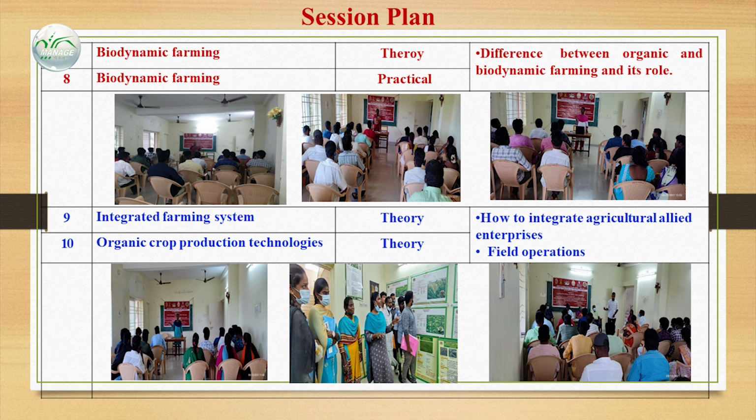For pulses, what they can go for in organic technologies. Oil seeds, how they can incorporate. Totally we cannot go in for organic cropping; instead they can use the oil seed crop as intercrops. So like this we have given the crop production technologies in the form of organic farming for the available crops, vegetables, fruits, orchard. So we have given them the crop production technology for organic cultivation.